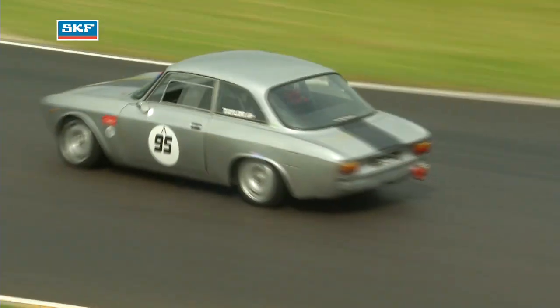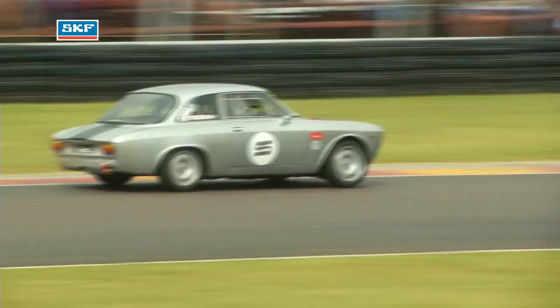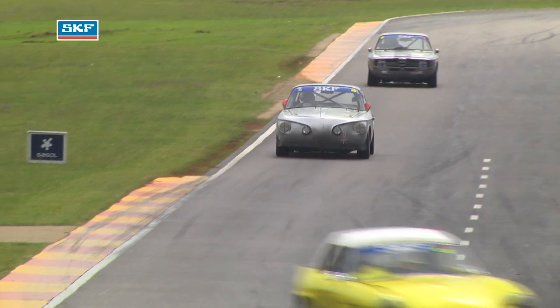A super run here from Marco Taylor, but he just hasn't been able to catch that Volkswagen. This is a really awesome car. Gary Lennon bringing it out for the very first time. This is going to be a car to be reckoned with. Is that a James Bond car? Pretty much. Looks very James Bondy.